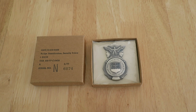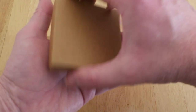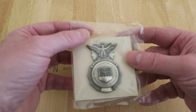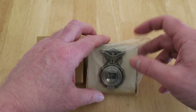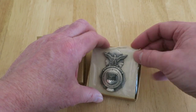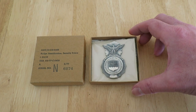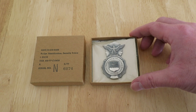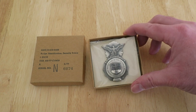And as I say, this one here is my example. It's an unissued one. It still has the original plastic wrapper on it, so it's never been issued, which is quite nice. These are beginning to command a premium on the collector's market these days, so it's nice to find an unused example.